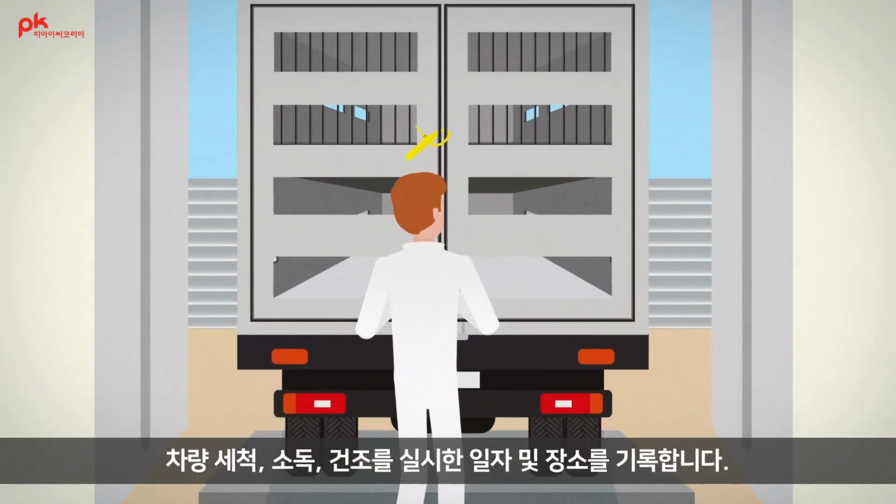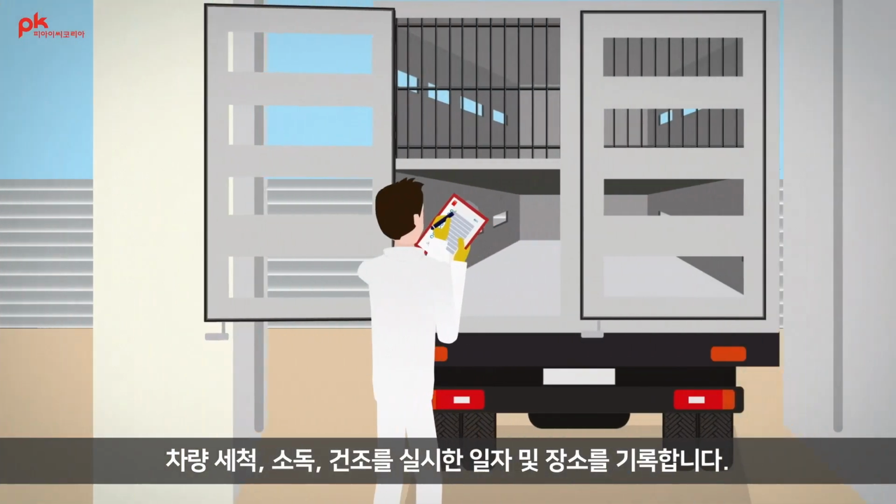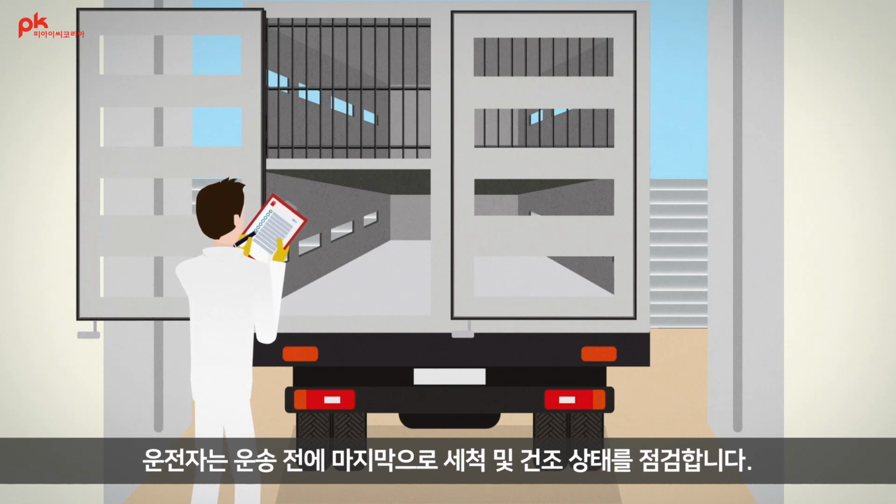Trailers must be tagged to indicate the wash and/or TAD date and location. The driver has the authority to fail the truck's inspection and request corrections before loading.